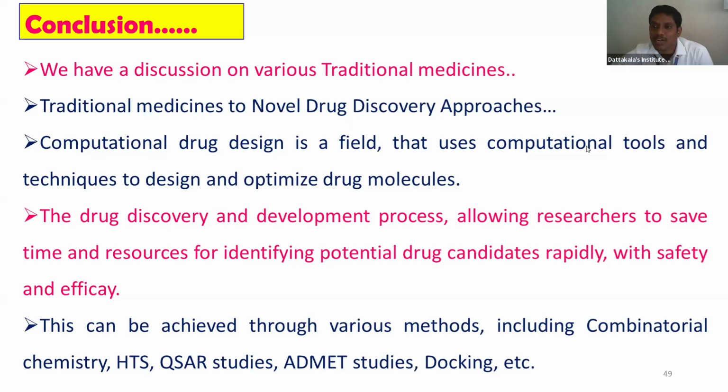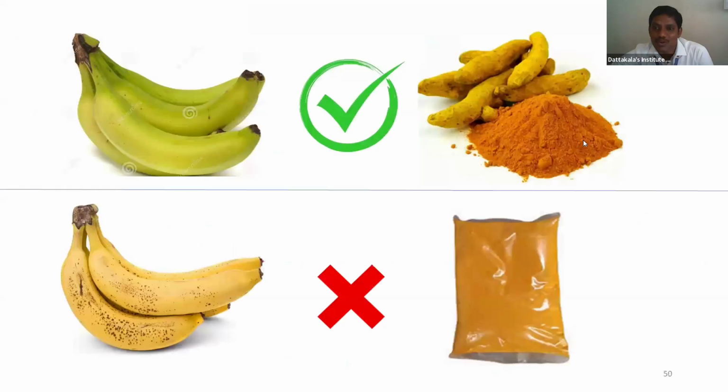And finally, as a pharmacy person, I would like to suggest a few points to improve our health system. So you can observe this image. Mostly nowadays we purchase all the provisions from the market in packed form. So my suggestion is don't go for purchasing such packed food items.